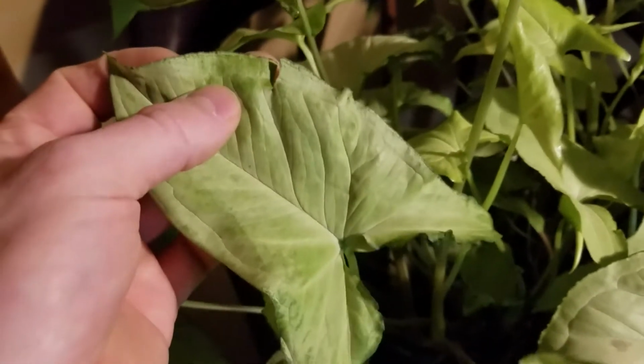Obviously, it's trying to vine, and some of the leaves are starting to change shape a bit. You know, these guys first come out with just arrow-shaped, kind of plain leaves, and as they age, they take on a completely different shape. If you've not seen that, you should look it up. It's pretty interesting.